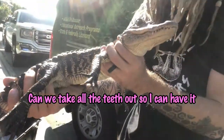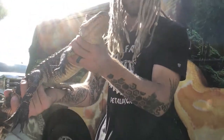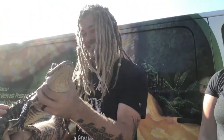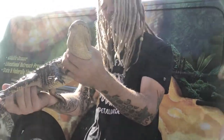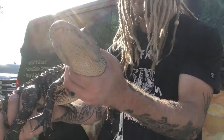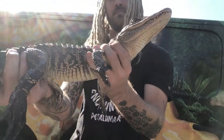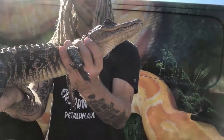Can we take all the teeth out so that I can Maybe when it gets bigger. Yeah. You gotta get a really old one. He's gonna lose each tooth over 60 times, so they're constantly falling out. There you go. Look at that, that's so beautiful. Do you guys hear that noise he's making? Yeah, isn't that the baby sound?